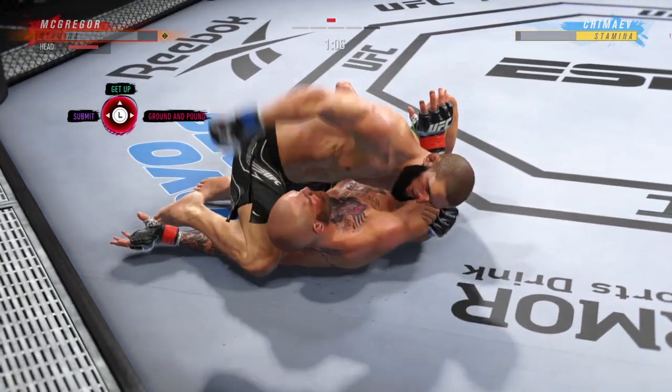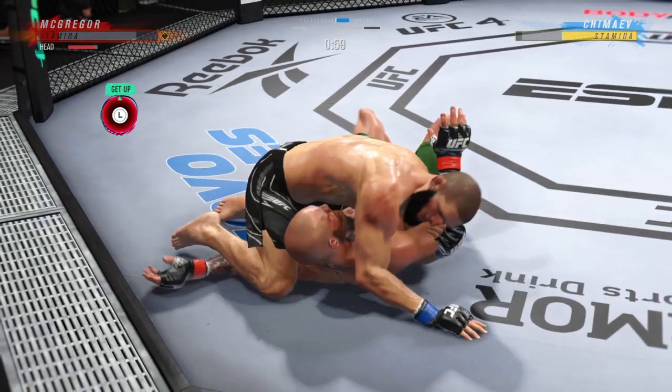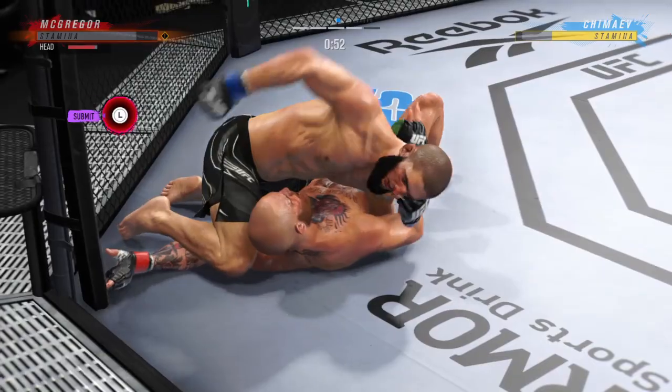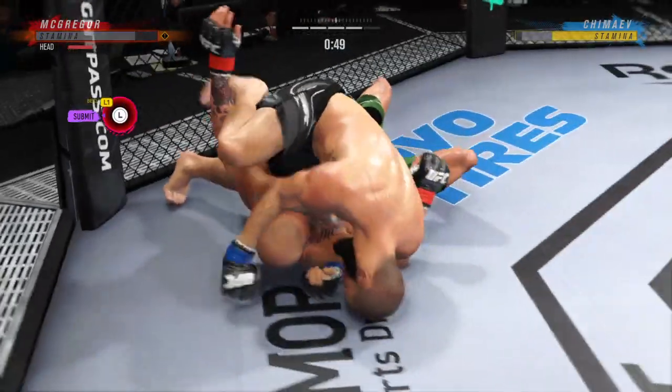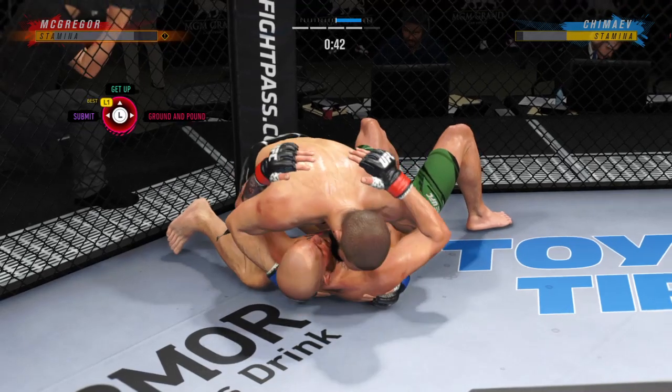Oh, he's got him in a crucifix now, DC. All of that body weight on his opponent. He's got all the weight on the upper body. His feet are free to do whatever. But the arm stuck between the legs. He is now going to start dropping hammer fists. He's going to start dropping elbows. This is one of the nastiest positions in all of fighting.